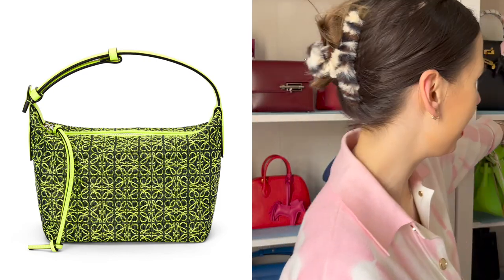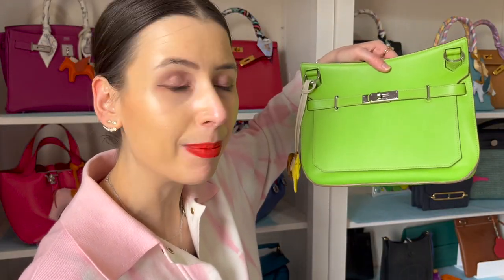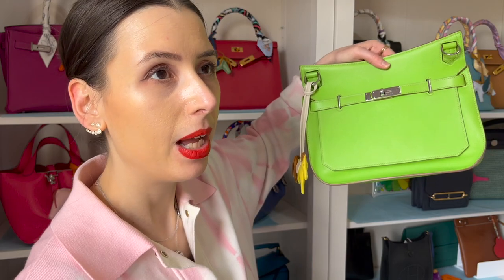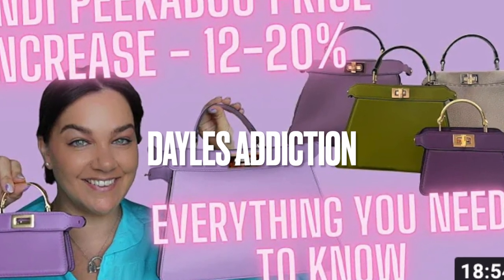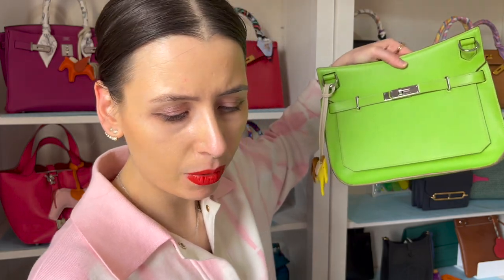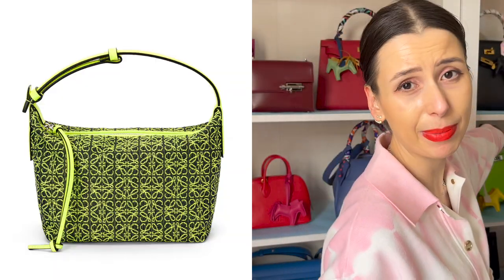I do have a bag in a very bright color similar to this. And I know Fendi at the moment are doing some incredible lime colors as well. I know Dale just got a really adorable Fendi Peekaboo in this color. So yeah, for $1,190, you can get a full-on bag. So why would you even think about getting a mini pochette? Think about it, guys. I think the Loewe is a little bit more worth it.